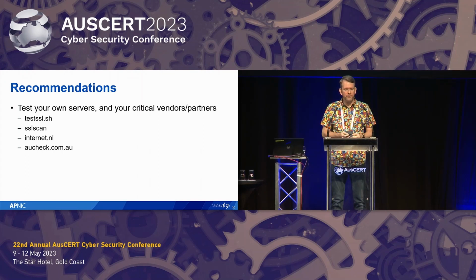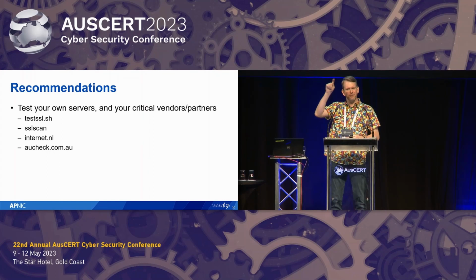You can also use tools that I was using, testssl and SSLScan. There's websites, internet.nl, based in the Netherlands, but they will scan and test anybody on the internet. AUDA, the domain people in Australia, they've worked on a site called AU Check. If you haven't heard of it, relatively new, similar to internet.nl, go there, put in your domain name, and they'll do some checks and give you some recommendations. It doesn't give you a big green A+, but it's close enough.